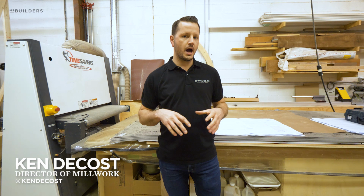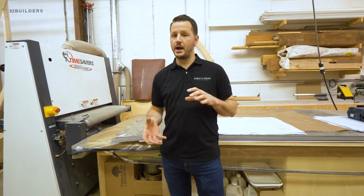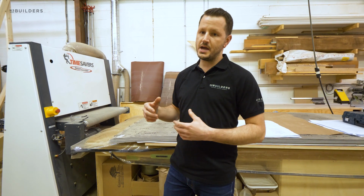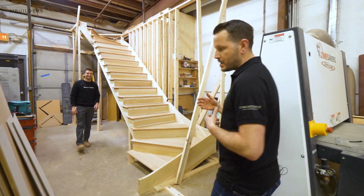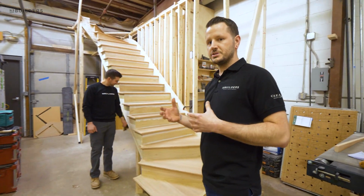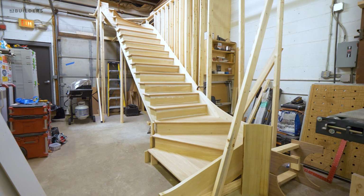We're here in the shop and we're going to talk about something that was built in the shop, but it wasn't built by our shop team, it was built by our field team. So joining me today is Nick Yost. He's the project manager on this job, and he's going to walk through some of the features of this staircase with us and answer some questions that we have. This is our first shop built staircase.